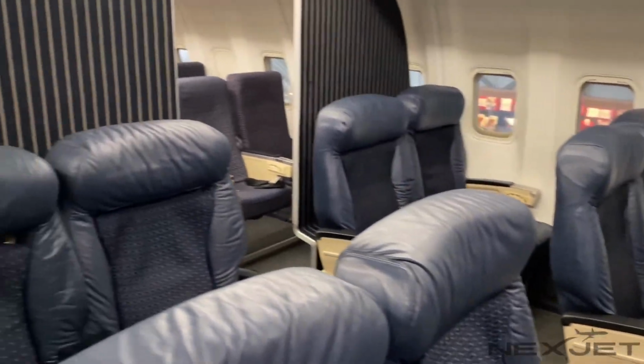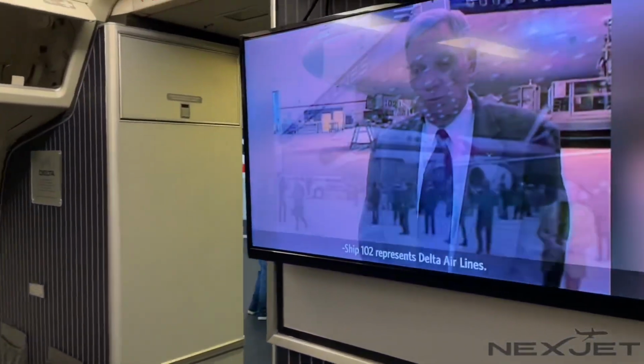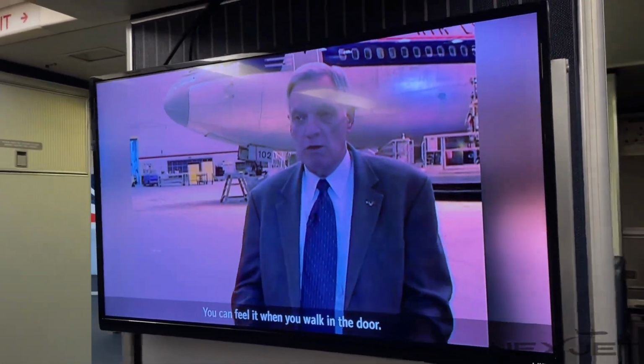You look at the plane and you realize what it means. Ship 102 represents Delta Airlines. It's our spirit. It's what's behind us. You can feel it when you walk in the door.